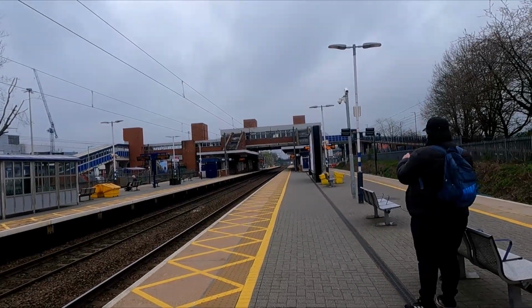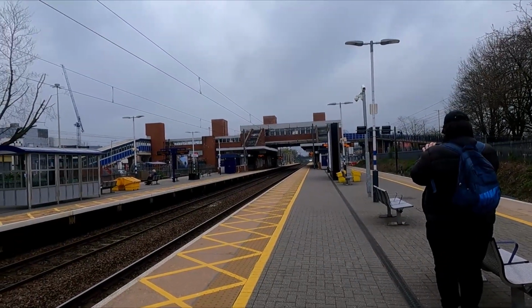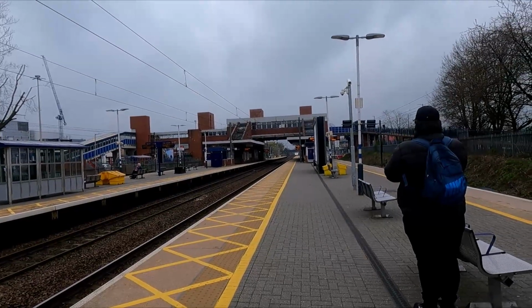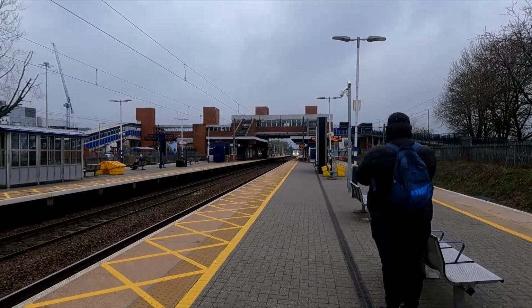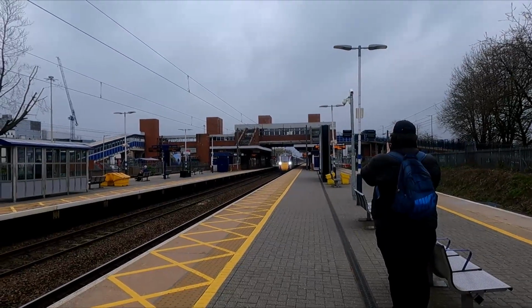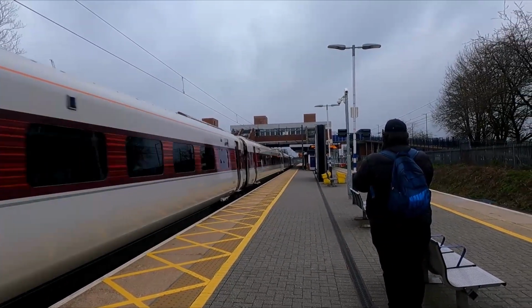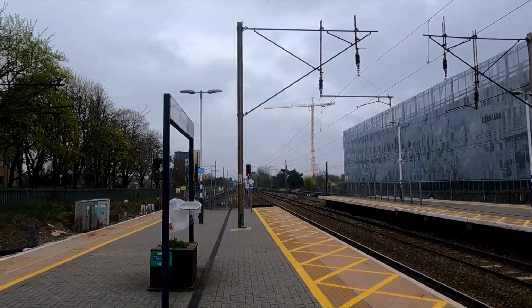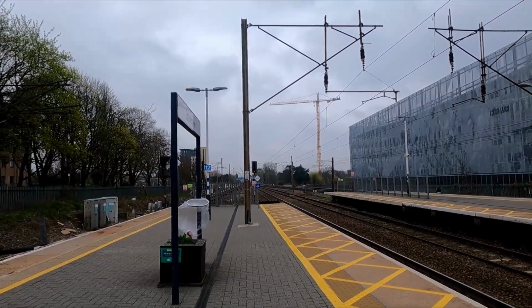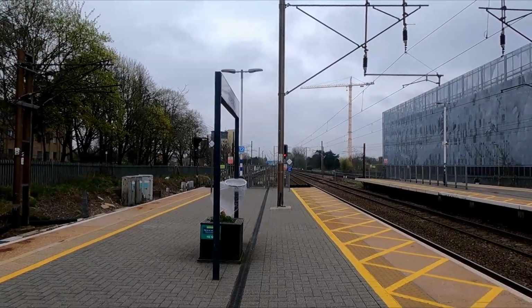Okay, next up we've got another LNER pass from London King's Cross to Edinburgh, which is formed of 801 205. Nice little tone there from the driver as well. So that one goes to Edinburgh.